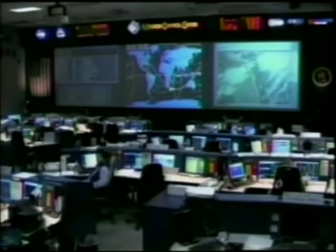63 seconds. Copy, 63 seconds. That's a call that the forward reaction control system jets will be fired for about 63 seconds to dump all excess propellant from them before encountering the atmosphere.